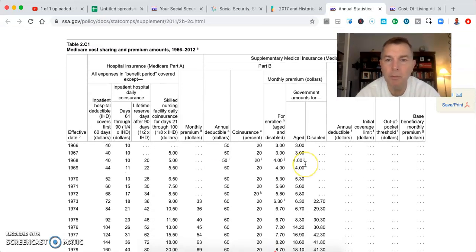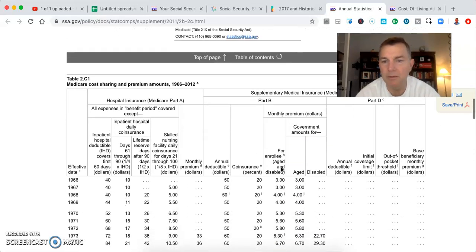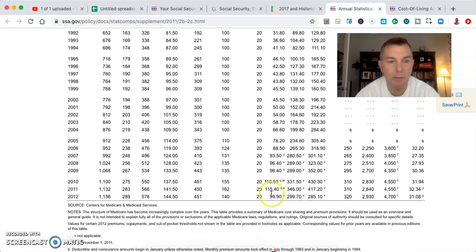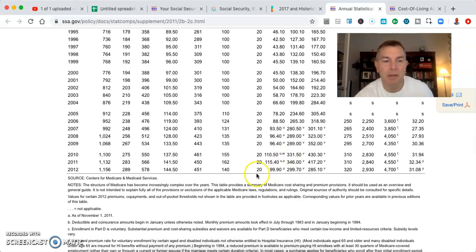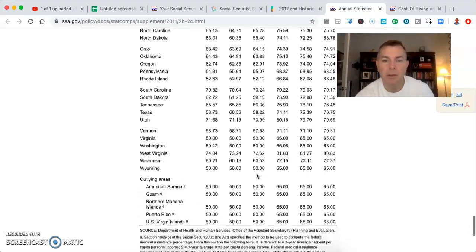Oh, here we go. Monthly premium. All right, cool. Let's keep looking. That's 2012. Oh yeah, man. See, I love this. I can get caught up in this data. Yeah, right there, 2011, it went down $16. So from 2010 it's at 110, and 2011 is at 115. 2012 was down $16. That's crazy. That's fantastic. There you go.